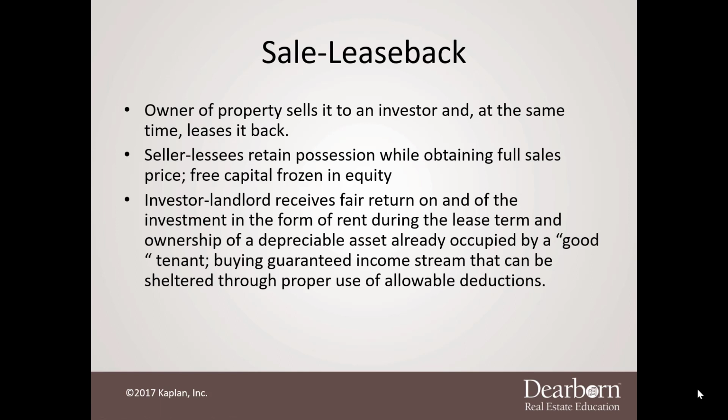Sale-leaseback strategies are actually fairly common. In this case, an owner sells a piece of property to an investor, but at the same time leases back to continue running their business or whatever that may be. So it's beneficial for the seller because they can keep their business running in their property. As far as the investor landlord goes, it's advantageous to them because they bought an investment that is a depreciable asset and has a guaranteed income stream.